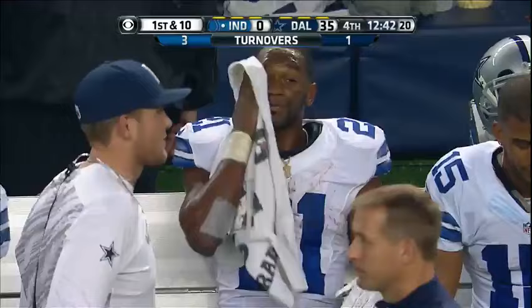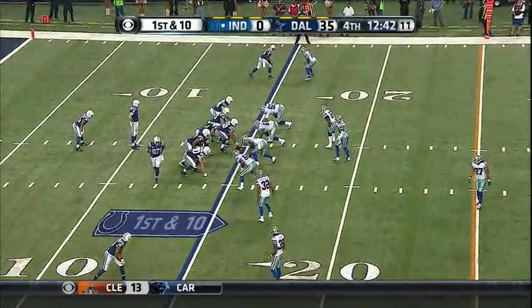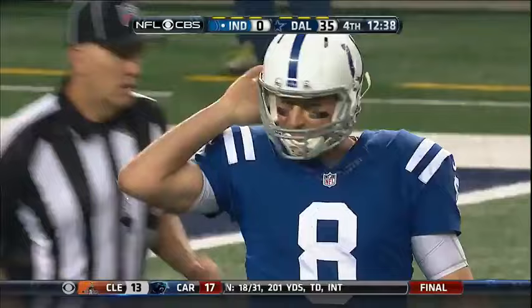Cowboys have just turned it over for the first time today. Not the only thing that's gone wrong for them. Randall coughed it up after picking up a first down on the run. Hey, the Colts have not been shut out in a regular season game in 21 years. That's a span of 335 games. They've got 12 and a half minutes to try to extend that streak, put something up.